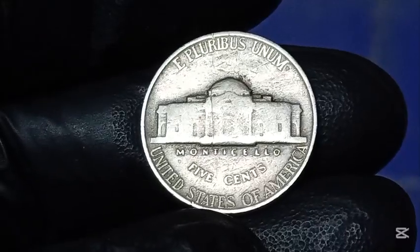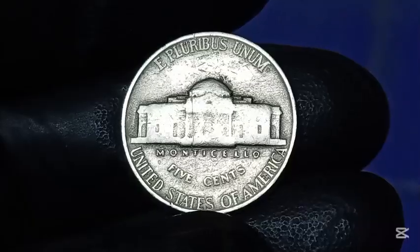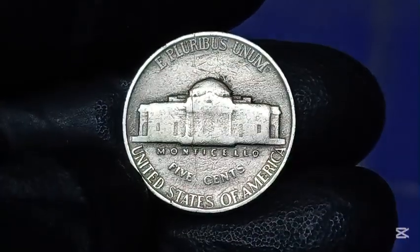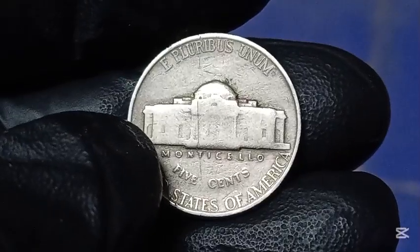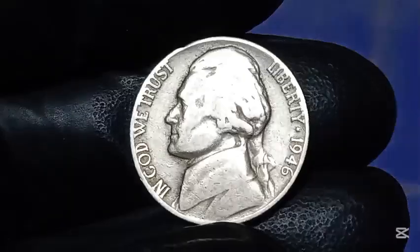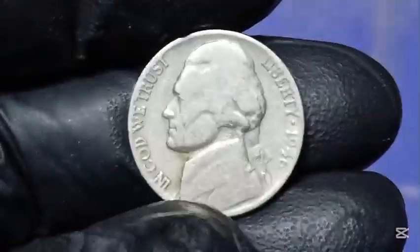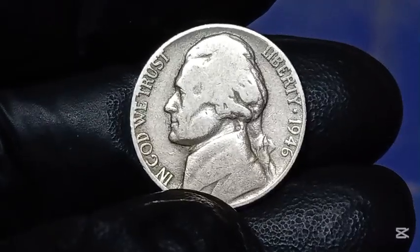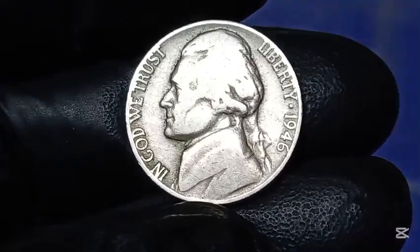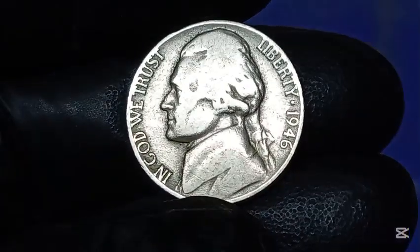Here's the secret most people don't understand. Condition is everything. This coin is made of 75% copper and 25% nickel, giving it that classic silver-gray color. Sometimes, you might even notice hints of gold, blue, or rainbow toning. And collectors love that. It weighs exactly 5 grams. Has a diameter of about 21.2 millimeters. And a smooth edge with no ridges. Sounds simple, right? But here's where the real value comes in.